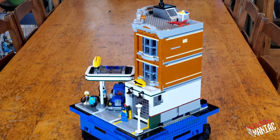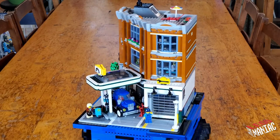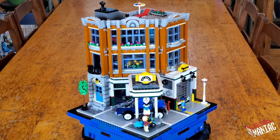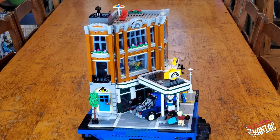But if my theory is true, and you've bought this kit, you're probably building a LEGO city, and taking it apart is not on your mind because this is the kind of set you only really want to expand upon, and I'm most definitely looking forward to doing more of that.